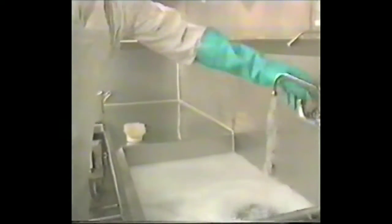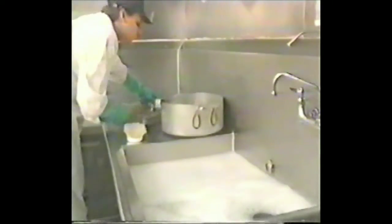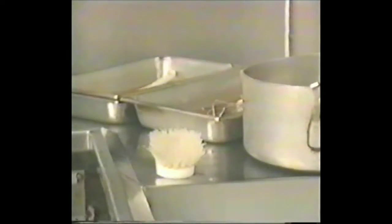With all 3 sinks filled with the appropriate levels of water and chemicals, begin bringing the items that need to be cleaned over to the sink area. Follow the specific procedures set up for your operation to avoid any confusion or mess that may disrupt your operation.